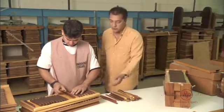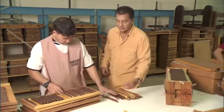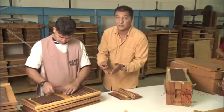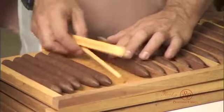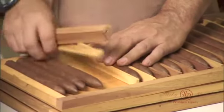They go onto a little tray like this. You have to have individual cedar dividers because if you were to put the cigars right next to each other, they would lose the form and you get deformed shapes. This way, every single cigar has a uniform shape to it when it's pressed.